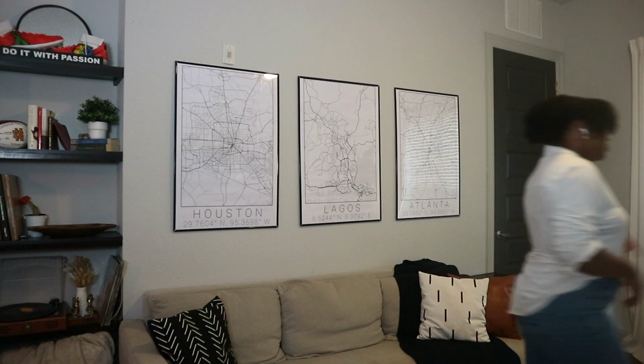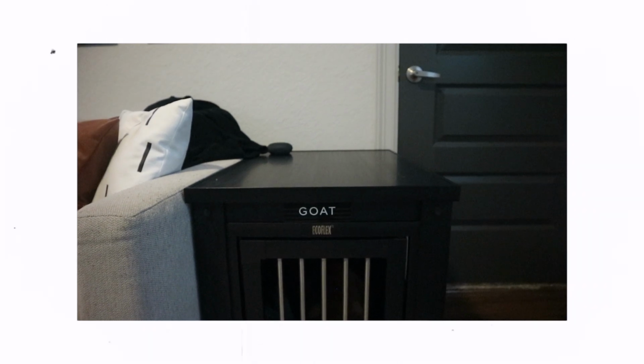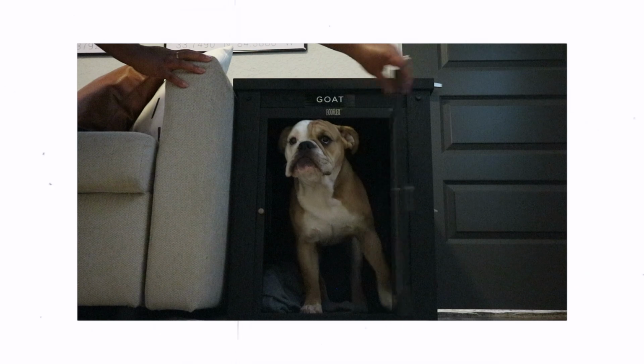So walking on over here. I brought you over here because I want to show you Bubba's crates. I personally don't like the look of big giant crates out everywhere. I love the look of when you don't really know someone has a dog. So I found this coffee table crate online and I absolutely love it. Once again, Zoya and I are young, so we're not trying to spend a fortune on anything. So it really was not that expensive.